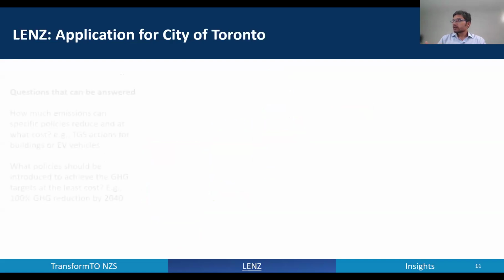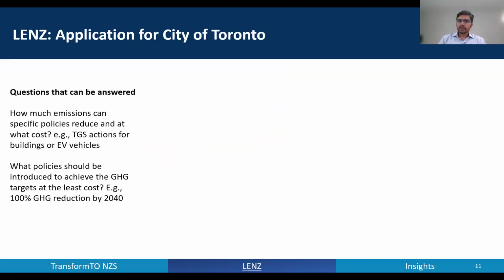Because of this flexibility, we can answer several policy questions for the City of Toronto. For example, what if the council or policymakers say, we have these policies we want to implement, tell us how much emissions they will reduce or how much they would cost? So we can answer those questions. For example, suppose we have 10 or 20% share of electric vehicles on the road. What would the impacts be? We can test that.